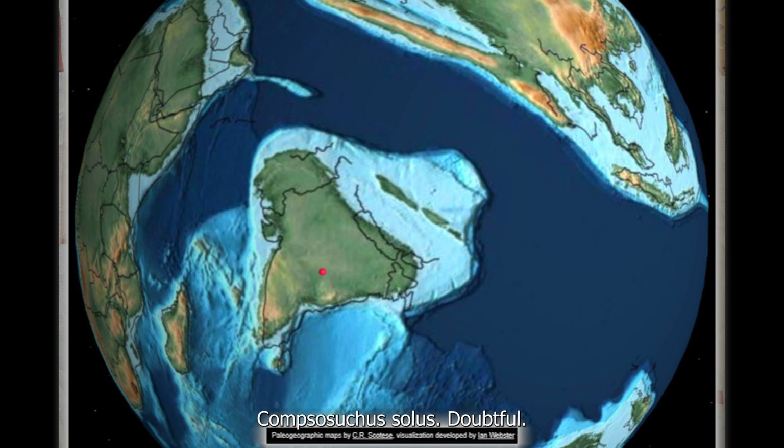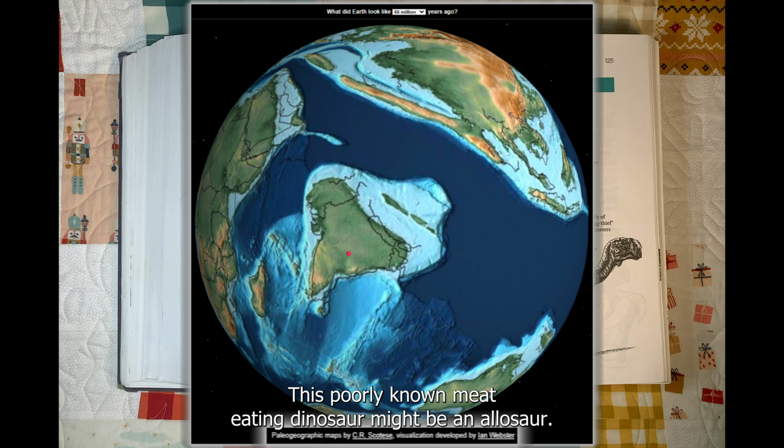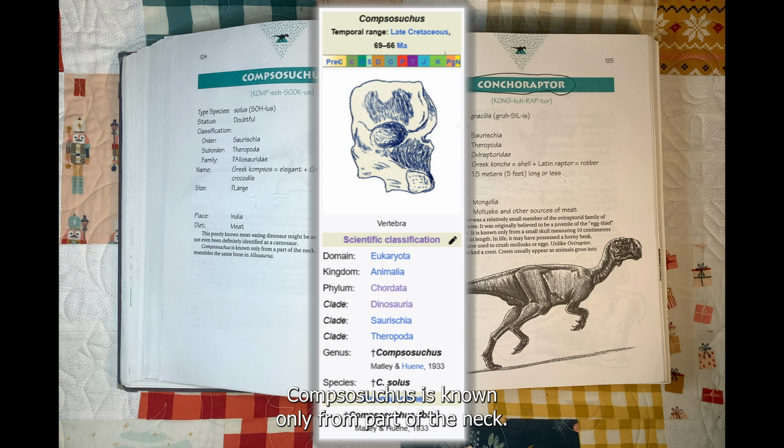Compsognathus solus. Doubtful. This poorly known meat-eating dinosaur might be an allosauride. Compsognathus is known only from a part of the neck. The first vertebra closely resembles the same bone in Allosaurus.